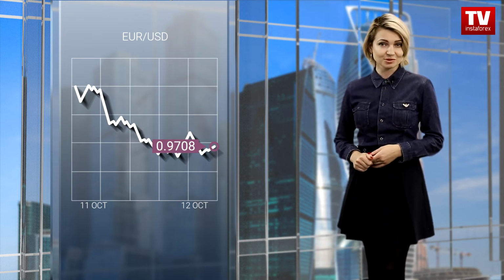On the chart, we see that the euro-dollar pair goes on hovering near 0.9700, despite local surges in the speculative activity recorded yesterday. This movement points to stagnation that may encourage speculators. If the price settles below 0.9650, at least in the chart, it may touch a new low of the downtrend.